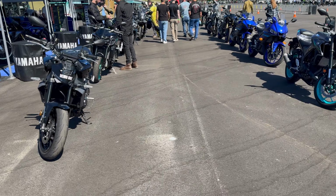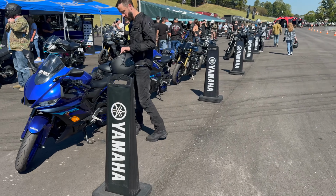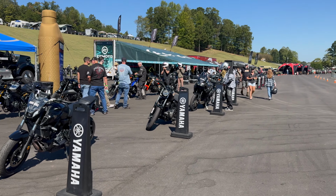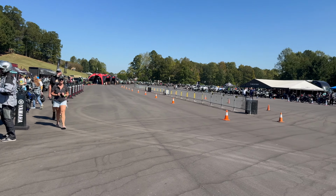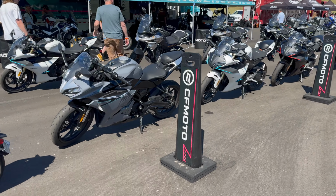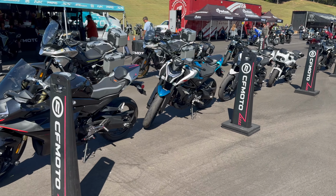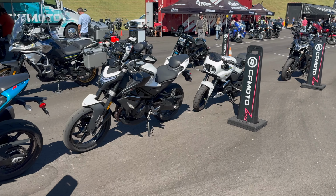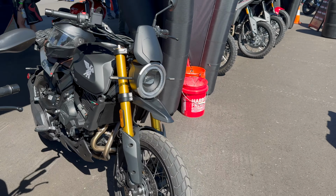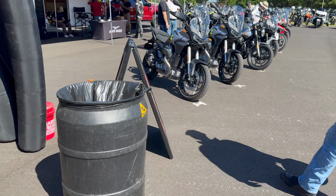All the demo rides, bikes that you can ride for Yamaha. On a modern support class with like I said, you got CF Moto, Indian, Triumph. So many freaking bikes you can demo. Short track tomorrow, the big track today.